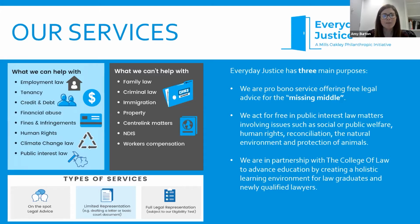What we do is we operate full-time as a national free legal service. We provide free legal services to people who aren't eligible for legal aid or can't access legal aid for whatever reason, and can't get the help they need from other free legal services like community legal centres, and that might be because it's a practice area that community legal centres can't assist with, or the matter's urgent and for whatever reason they can't get the assistance that they need.